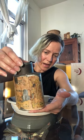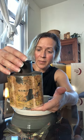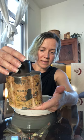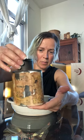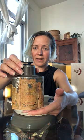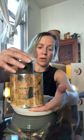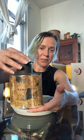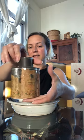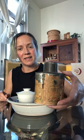And I can make out on the label, Tack Kee and Company, Wu Lung Tea from China. But I'm not familiar with Tack Kee as a company, and I was not able to find information on it online yet. And Wu Lung, I'm assuming, is Oolong, even though it's spelled L-U-N-G. And so I was like, this is an excellent find. I'm very excited to have this tea tin.